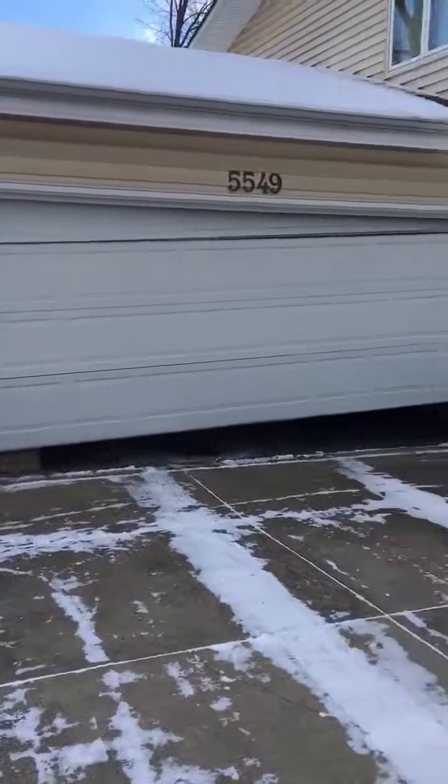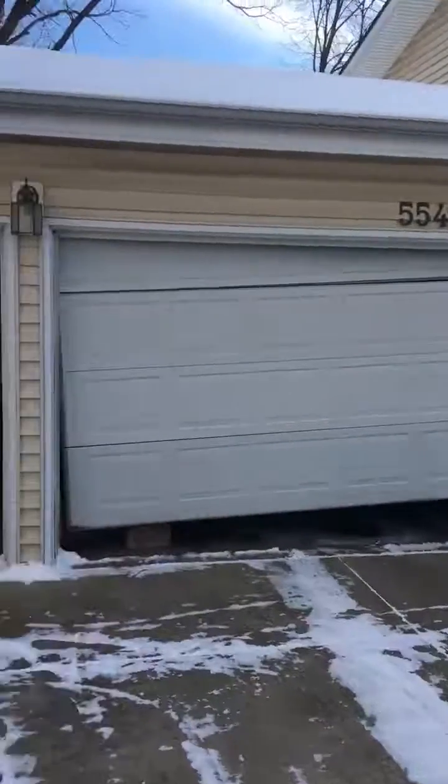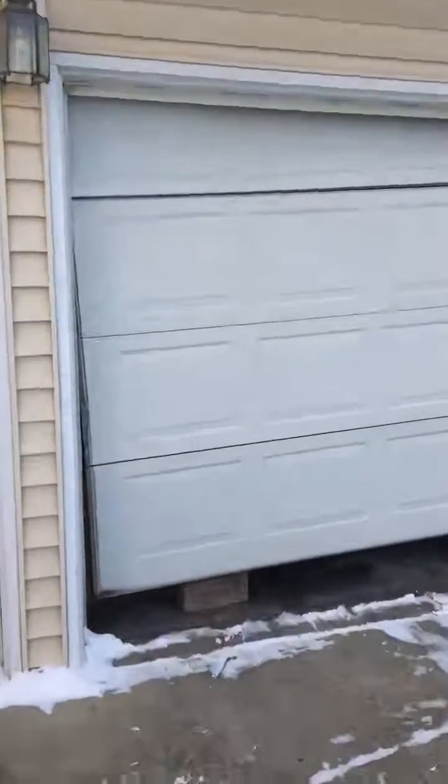We got a busted cable here. Cable's off. You can see the door's crooked in the opening, halfway up on the right side, a little bit left on the left side. And there's the cable right there. It's off. Roller's off. Jammed up here. And you can see the track is compromised there.